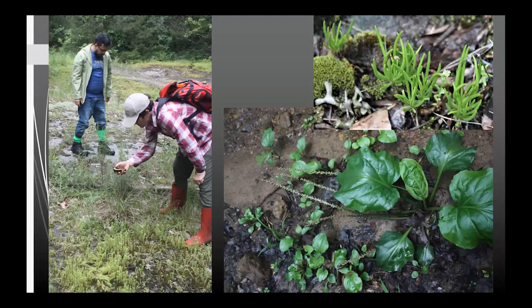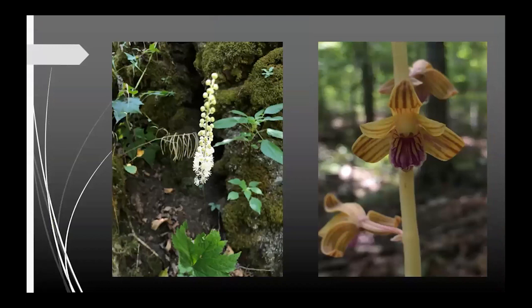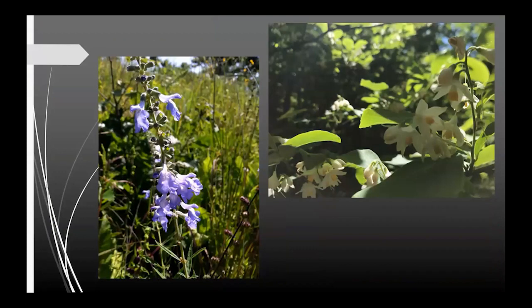So some photos here of some rare plants that have been located since the project started. Last season, we visited 18 sites and located multiple new rare populations. So we have rare orchids and species that are in the buttercup family.